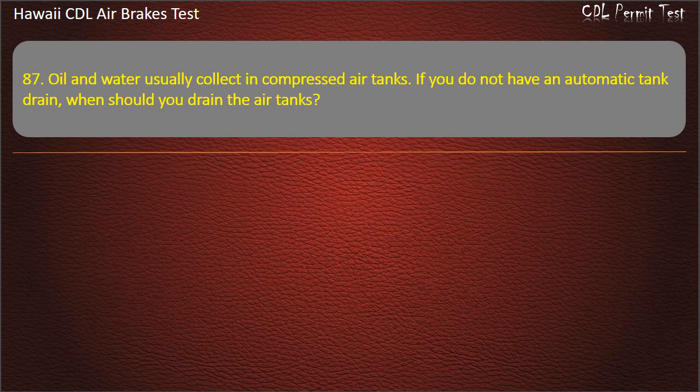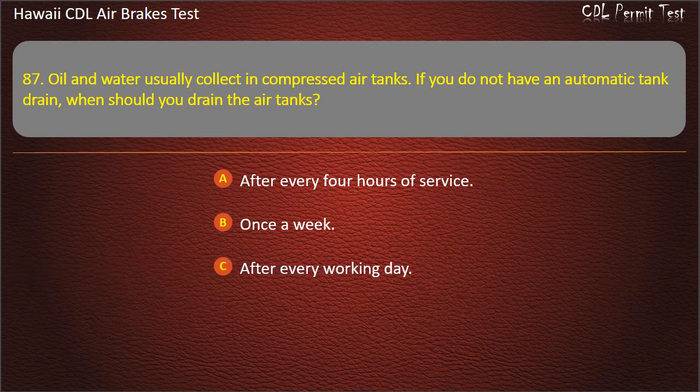Question 87. Oil and water usually collect in compressed air tanks. If you do not have an automatic tank drain, when should you drain the air tanks? After every 4 hours of service. Once a week. After every working day. Answer. After every working day.